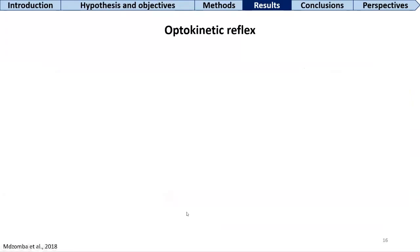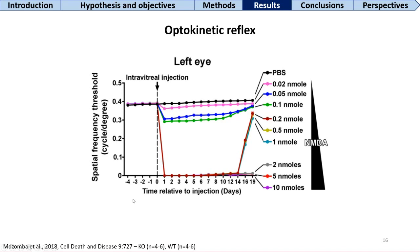And so here we have a graph of spatial frequency threshold against time in days. As we can see here, there are three distinct groups that can be observed. The first group, either the control PBS or low doses of NMDA, had either none or a small decrease in visual acuity of the animals, which was followed by a recovery.